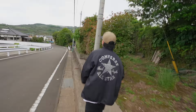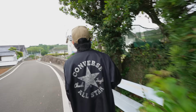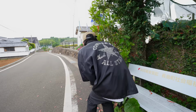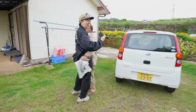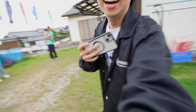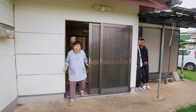I can see your sister's family outside already. Oh no. Shit. Oh my god, we're right here. They just got out of the car. He immediately went to let his wife know we're here, so we had to get her to come out from the front.